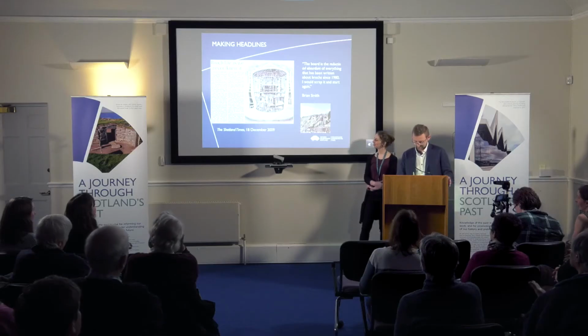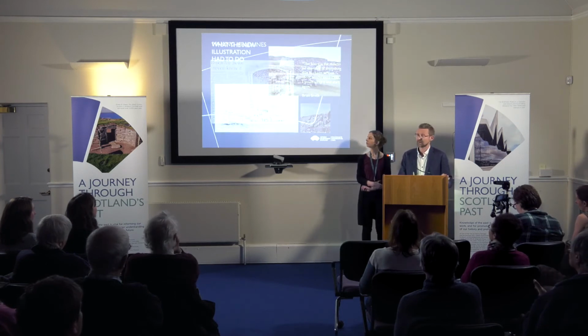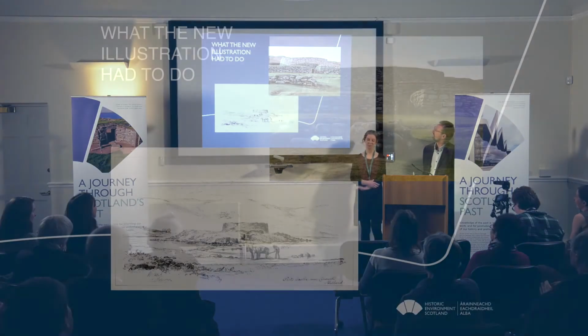Okay, so the new image needed to help visitors turn passive ruins into a living structure full of activity. It needed to depict a famously dynamic and developing site in a single moment in time. And we chose that moment to be when the classic broch tower was in use, about 300 BC. We wanted that illustration to reflect the latest thinking, and we wanted it to engage visitors to think about the site's past glory, provoke a response, though perhaps not in the pages of the Shetland Times.